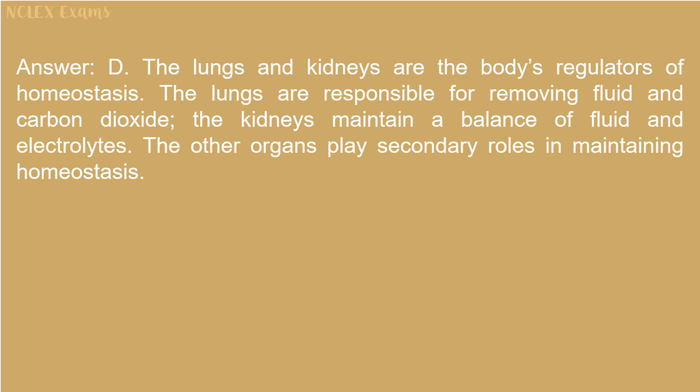Answer D. The lungs and kidneys are the body's regulators of homeostasis. The lungs are responsible for removing fluid and carbon dioxide. The kidneys maintain a balance of fluid and electrolytes. The other organs play secondary roles in maintaining homeostasis.